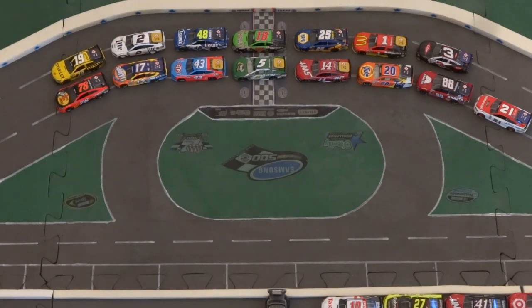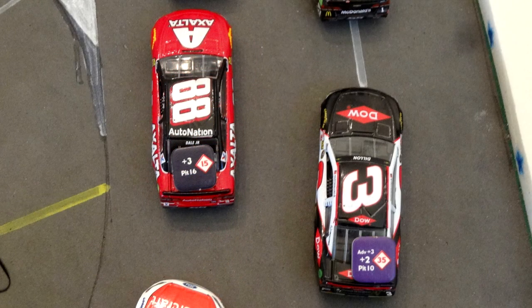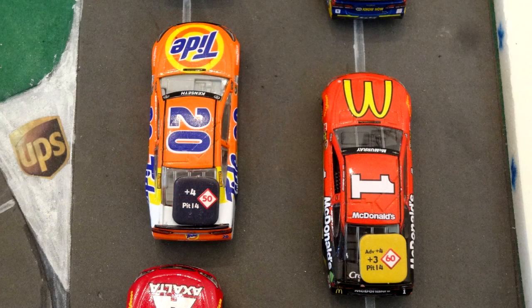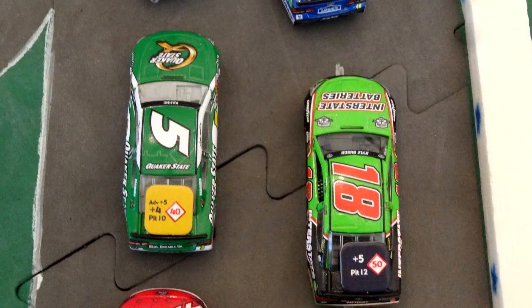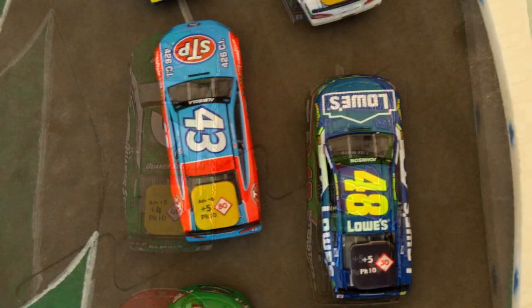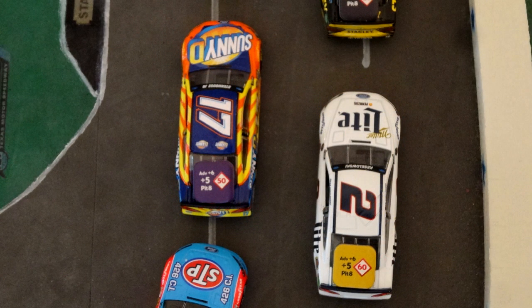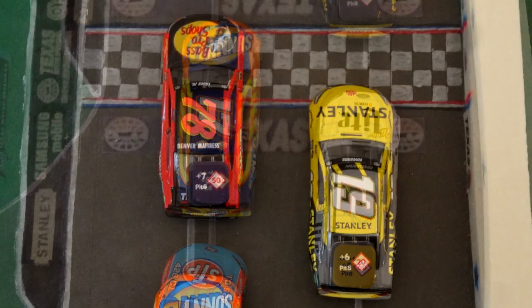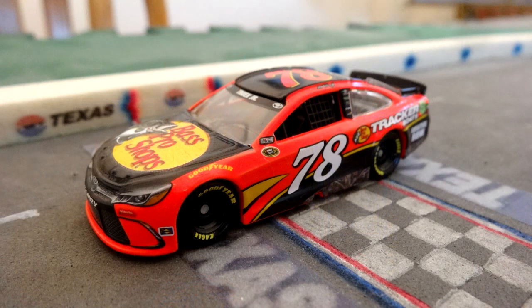So we'll take a look at the top 15 qualifying results here. Ryan Blaney will start 15th. In row 7, Austin Dillon on the outside, then Dale Earnhardt Jr. Row 6, Jamie McMurray and Matt Kenseth. And your top 10, Chase Elliott, Clint Bowyer, Kyle Busch, Kasey Kahne, Jimmy Johnson, and Aric Almirola in row 3. Brad Keselowski, your highest qualifying medium driver, and Ricky Stenhouse Jr., the highest qualifying slow driver, starting in 3rd. And your front row, Carl Edwards and pole sitter Martin Truex Jr.